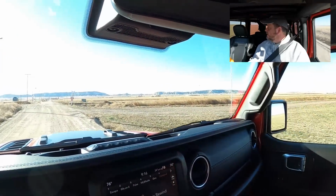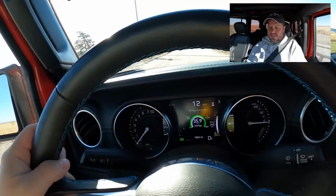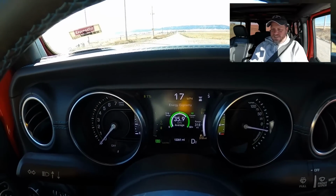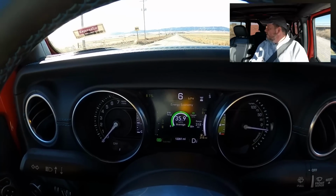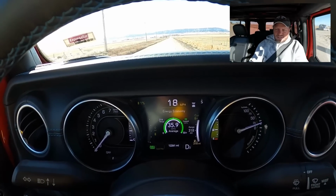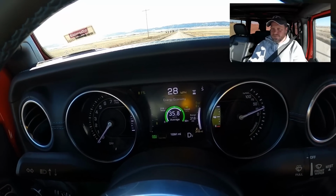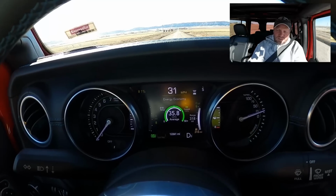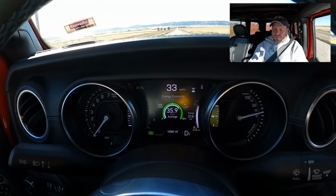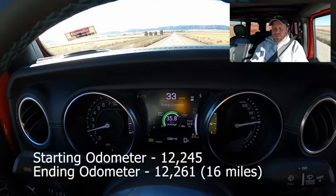Okay, all right. There's the tracks. Across the tracks. Yeah, I'm still in full electric. Huh. Okay, stop to the stop sign. Obviously no traffic out here, per usual. And still electric mode only, so interesting. 12,261 miles on the odometer. Say I started with 12,246. Oh, there he goes. Electric mode temporarily unavailable because battery level is too low. There we go. We finally did it.